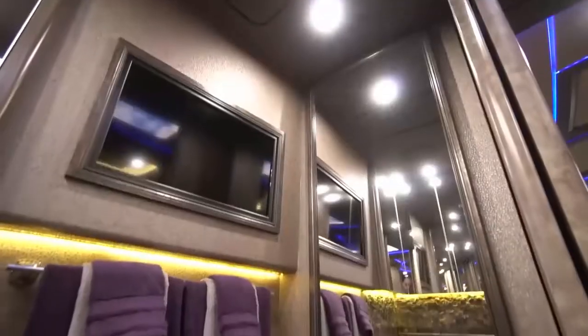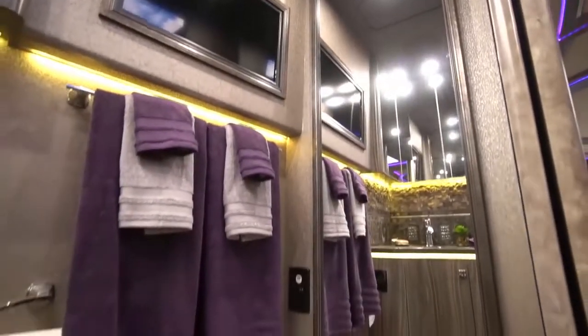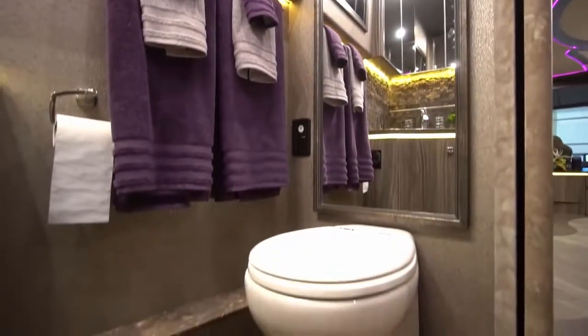There is a TV monitor in the bathroom. If you want to keep up with the game or the round of golf that you're watching while you go to the bathroom or while you're in the shower, you can look across and watch what's happening.